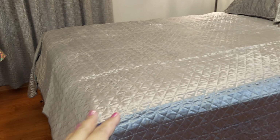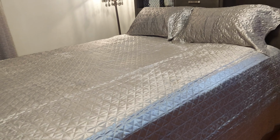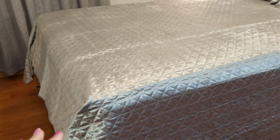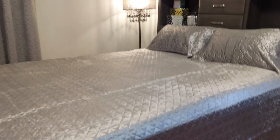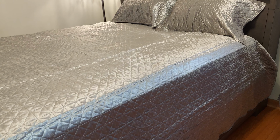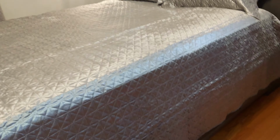This is the original one we got with this bed right here, but I did not use it, so I pulled it out and put it in a garbage bag. If you have a drawer in your bed, it's nice to wrap them in a garbage bag so they don't get dusty in case you clean again. So I'm sweating. Only now I'm sweating.